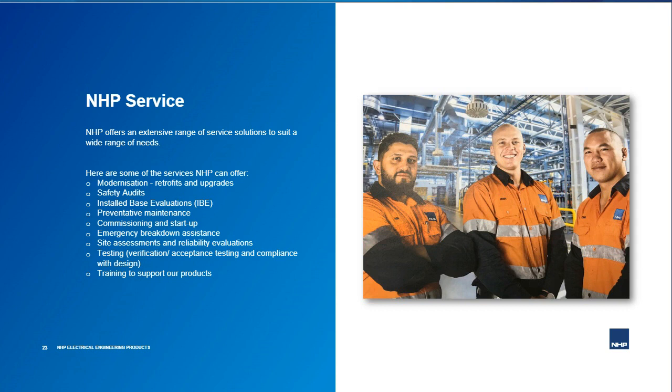Here are some of the services NHP can offer, starting with modernization, including retrofits and upgrades. We offer safety audits, install-based evaluation, preventative maintenance, commissioning and startup, emergency breakdown assistance, site assessments and reliability evaluations, testing, and training to support our products, to name a few.